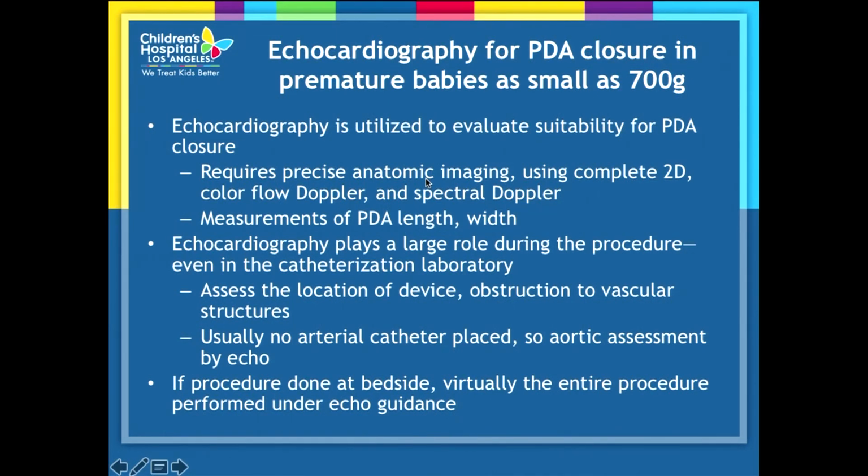to do precise anatomic imaging, and we actually follow these patients in the cath lab or at the bedside where the procedure is performed, because there is no arterial catheter placed, only a venous catheter, because of the smallness of the artery. So we need echo to actually follow these patients, watch the aorta, and make sure that the device itself is not impinging on the aorta or on the left pulmonary artery. So echo plays a very, very important role.